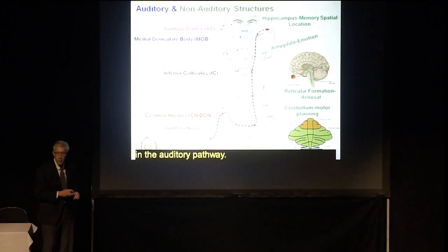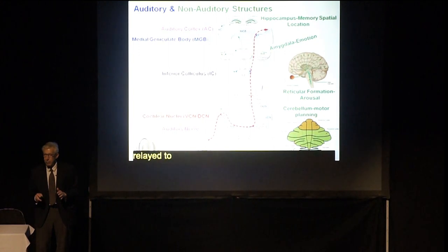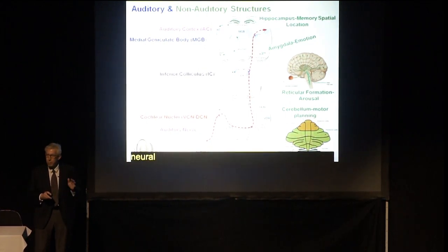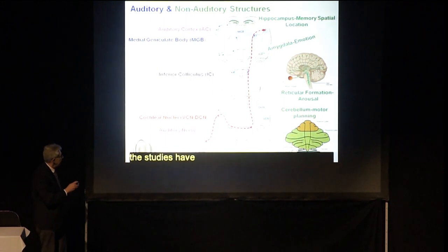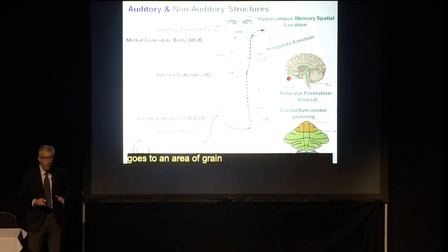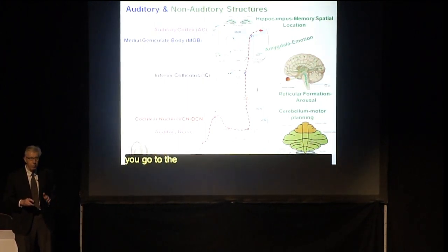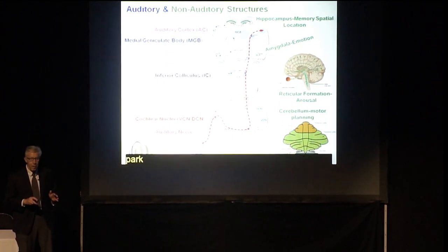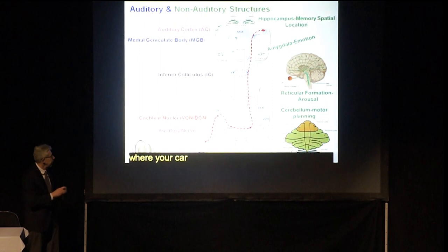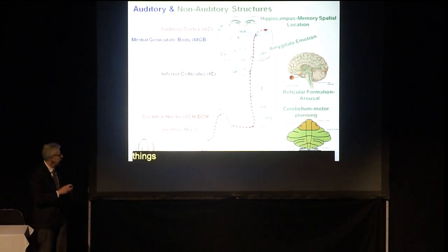However, that doesn't end here. That information that you get in your auditory pathway gets relayed to different parts of the nervous system. And this has been largely ignored by auditory neuroscientists probably for the past 20 years, but they're starting to become interested in it. Some of that information goes to an area of the brain called the hippocampus. This is a part of the brain where memories are formed. When you go shopping to buy your groceries and you park your car in the parking lot and you come out of the store, you have to remember where your car is, and one of the ways you do that is with the hippocampus. It helps to form memories of things, and auditory information is relayed there.